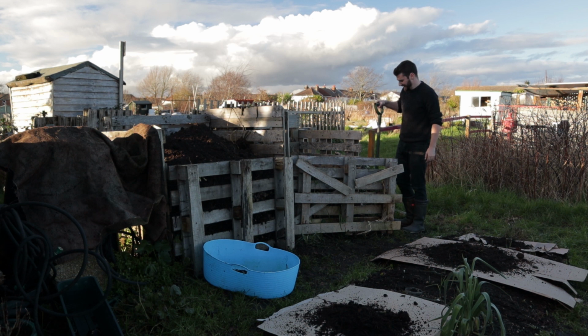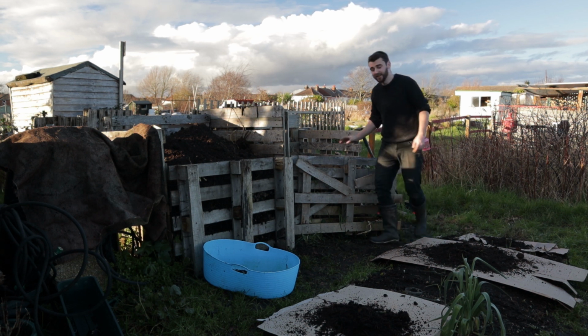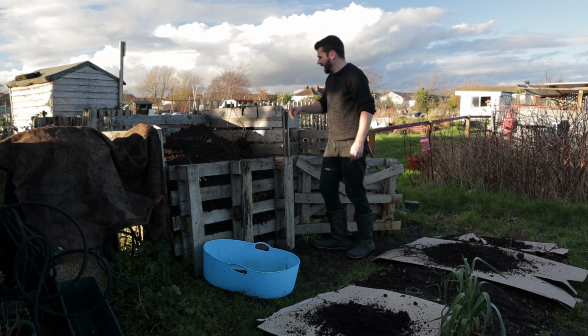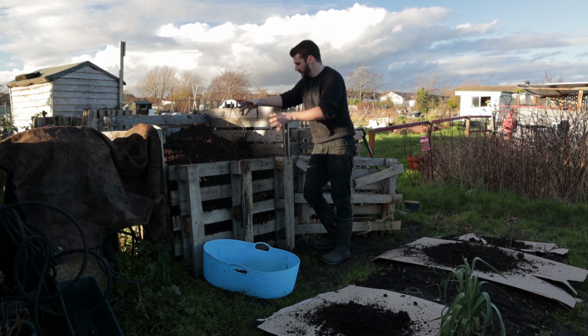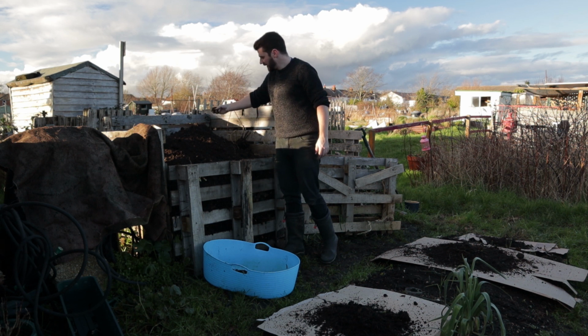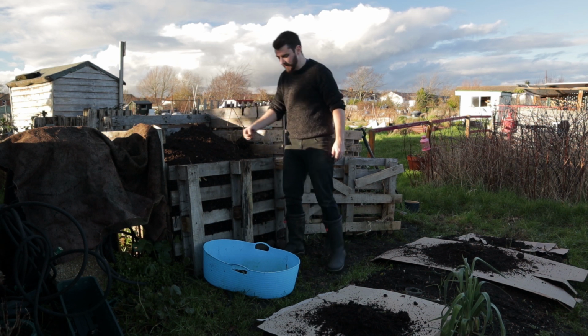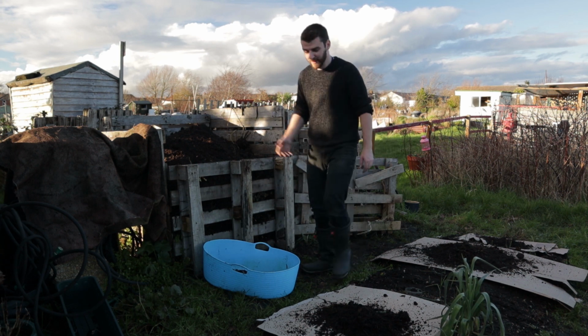Okay, I think that just about does it. There's a little bit in here, but like I say, this is all just soil now. So over time, I'm hoping that the microorganisms and the worms will continue to mix this all in. Like I say, it's definitely showing an improvement, which is great. A bit of plastic. But yeah, let's have a look in here. I'll show you the before and after.